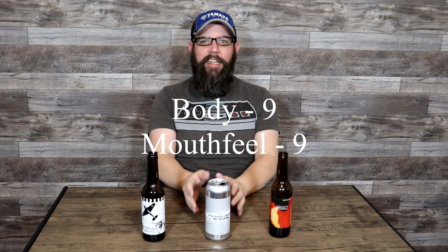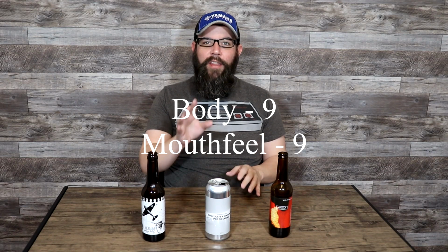The taste, I loved it. I might say it bordered a little bit sweet for my liking, but given that it's chocolate and cinnamon pot de crème, I didn't think that it was out of place. Still loved it, 9 out of 10. The body and the mouthfeel both very closely interrelated. They're not always the same, but I gave both of them a 9 out of 10. It was near perfection. The finish, I also gave it a 9 out of 10.